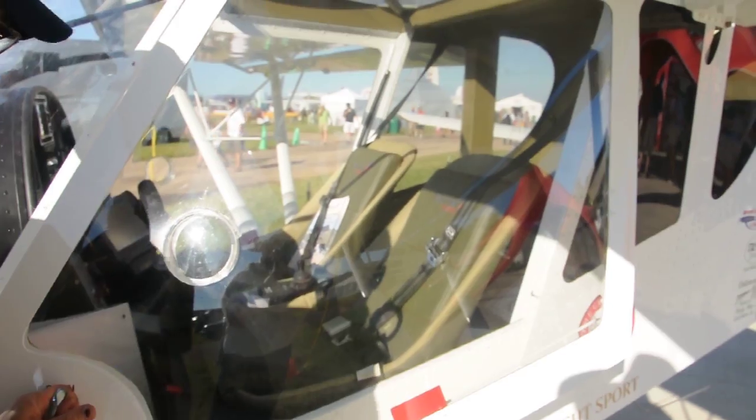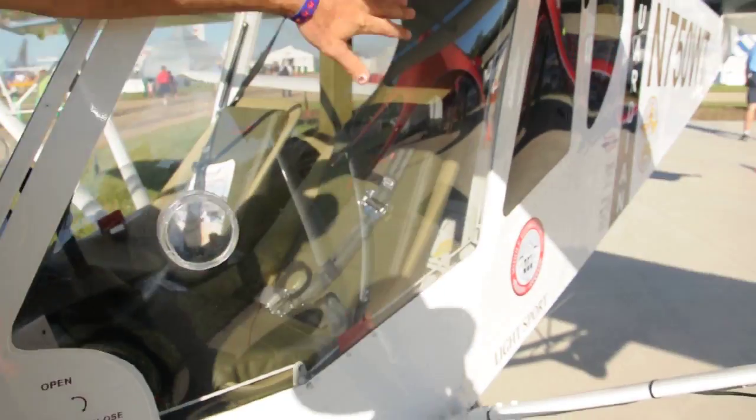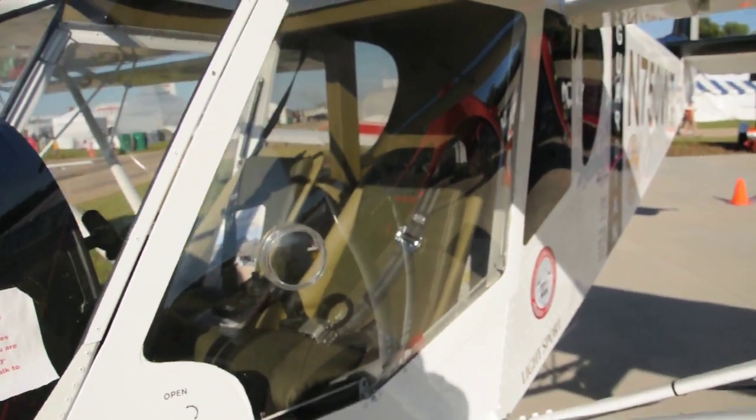Let me get rid of this tennis ball. With the bubble door as it is, you can just lean just a little bit out the side and look straight down or back or forwards. It's very much like sitting in a helicopter.